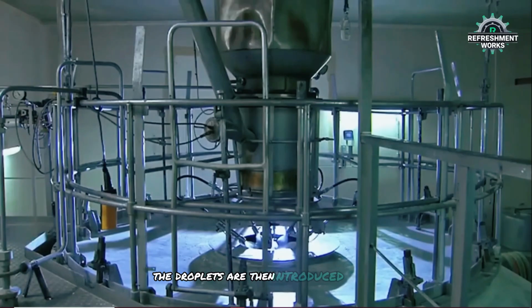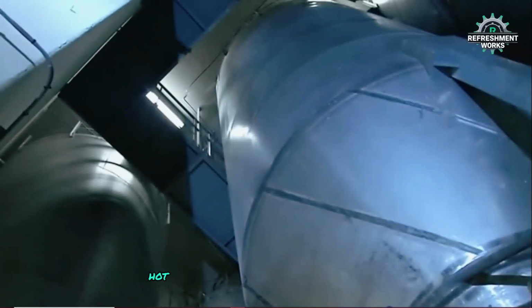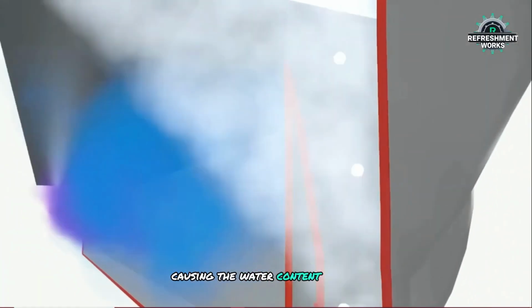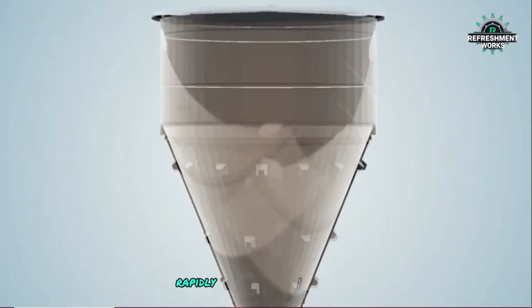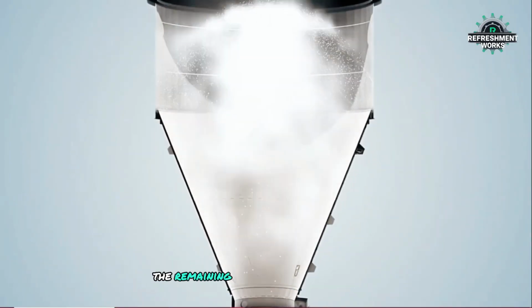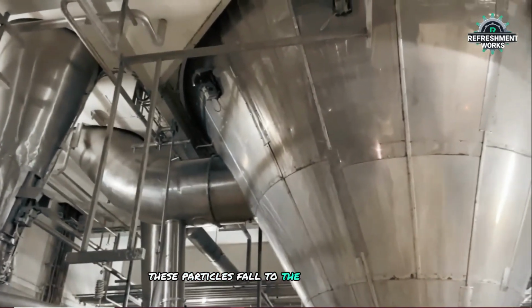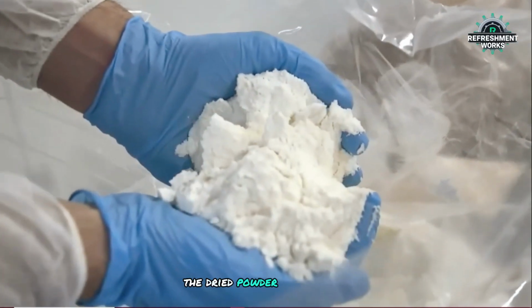The droplets are then introduced into a drying chamber. Hot air is simultaneously blown into the chamber, causing the water content in the droplets to evaporate rapidly. As the water evaporates, the remaining milk solids form tiny dry particles. These particles fall to the bottom of the chamber. The dried powder is collected.